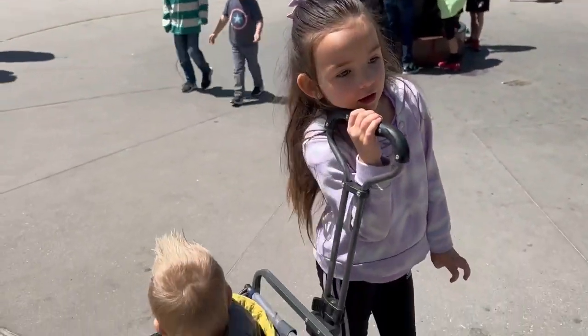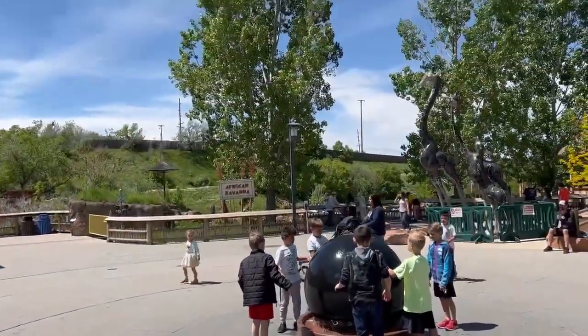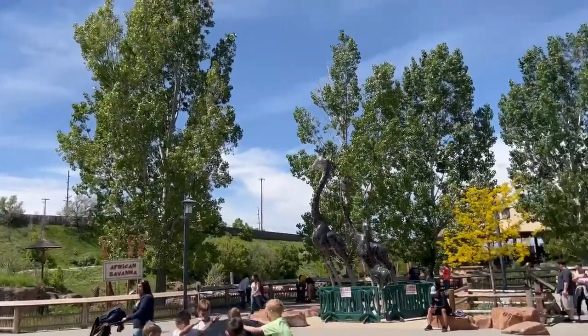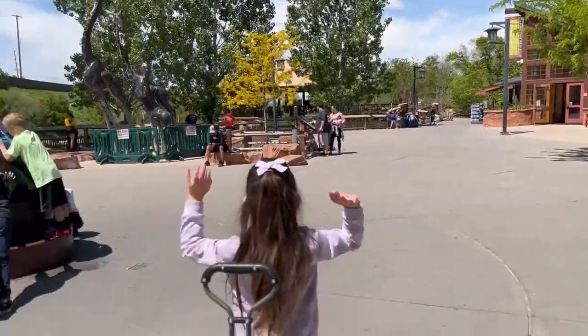Yeah, we're waiting for Quincy's friend. It's really nice today. It's a little chilly. We're hoping it warms up a little bit, but the sun's out. It's clear, blue skies. So we are excited, huh?